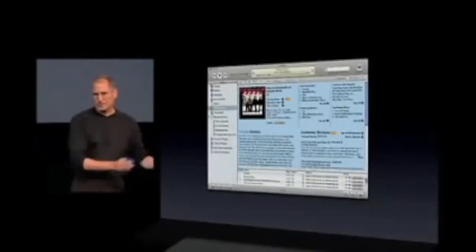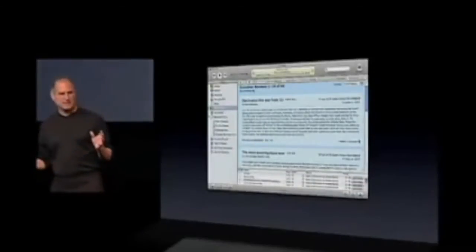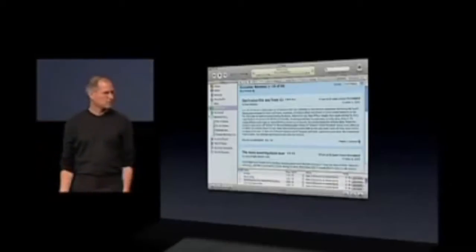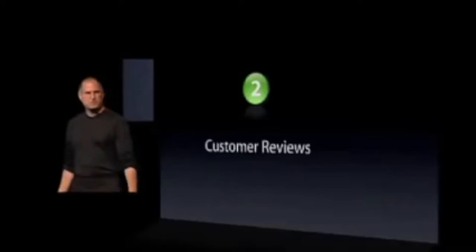All right, next, customer reviews. We announced 6 weeks ago that we have over 10 million accounts on iTunes. We want to give these 10 million customers a voice. And so with customer reviews, you know, we added iTunes reviews 5 weeks ago. We are now adding customer reviews in iTunes 6. You can look at averages, and you can go ahead and read all of the customer reviews if you want. It's really going to be great, and I think we're going to have so many reviews very quickly. It's going to be fantastic. So customer reviews, second new feature.